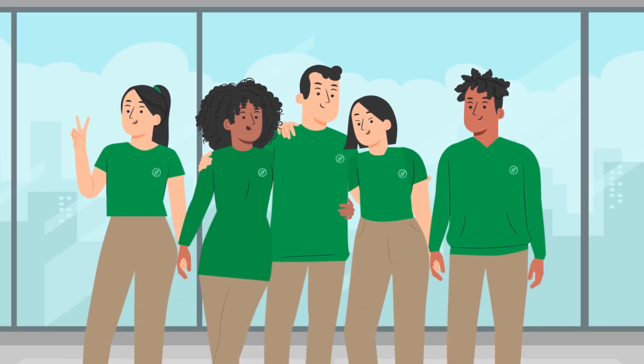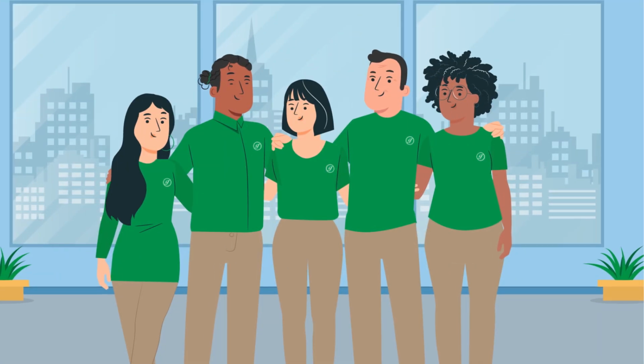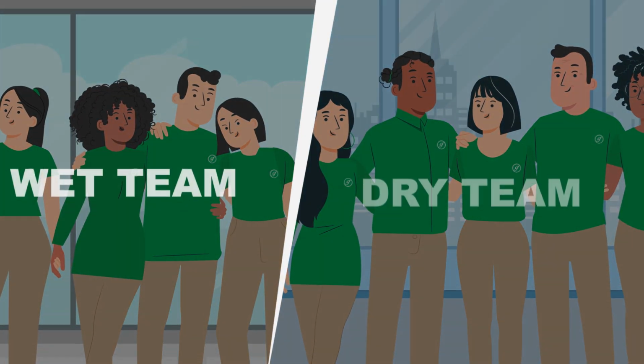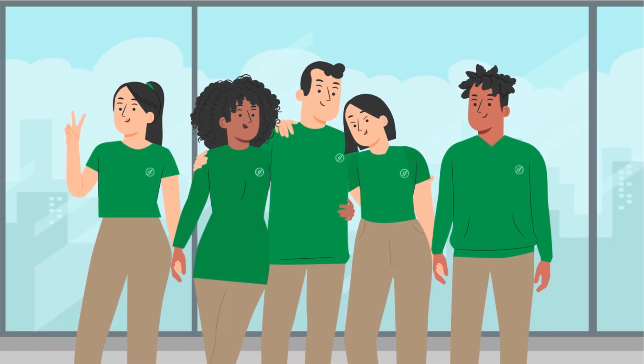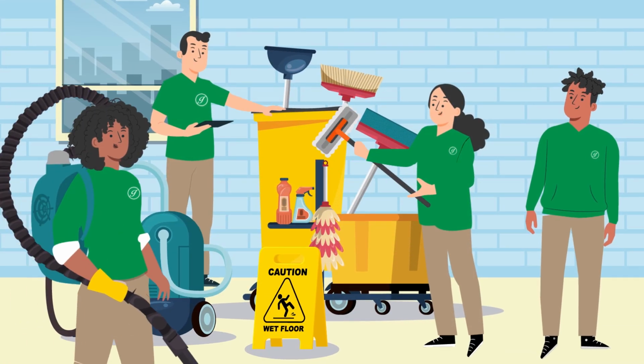Our team is divided into two groups, the wet team and the dry team. Each has a specific role to ensure maximum cleanliness and efficiency. First up, the wet team. They begin by preparing their supplies and equipment.